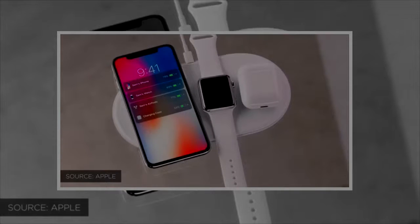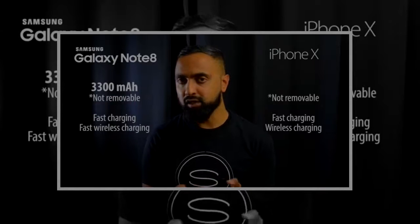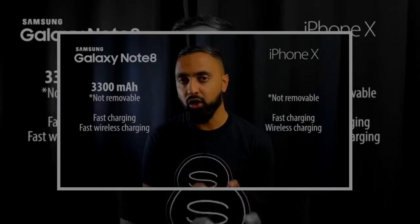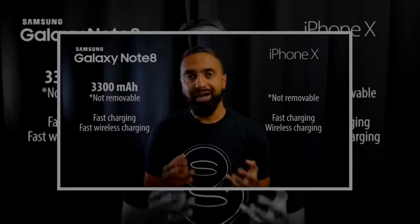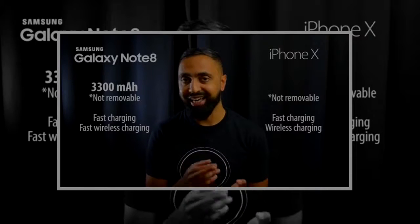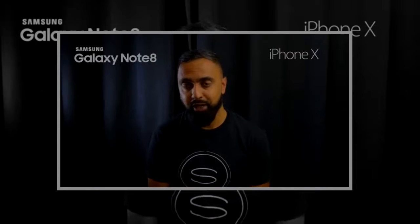But the new thing on the iPhone 10 is that it does support wireless charging. This is the first on the iPhone side. So it's great to see that we now have wireless charging. It also supports fast charging. This is something that wasn't really mentioned on the keynote, but something that was briefly highlighted on the notes. What we will do is we'll do some more battery testing as soon as we've got the commercial version of the iPhone 10 in hand. And we'll also do some charging speed tests to see which one of these charges faster.